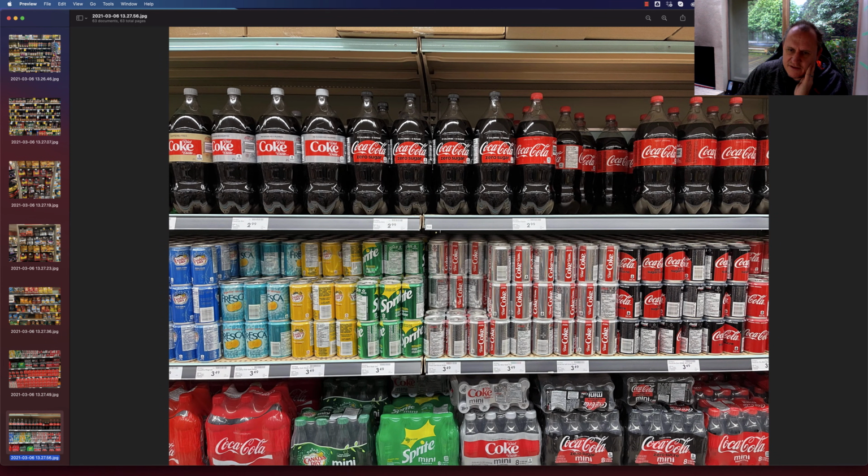Well, I guess I'm getting too used to it. Let's see, what's the big bottles here? It's $3 for 2 liters. Maybe I should actually go and do the calculation at some stage. But anyway, the cans are just so much easier. It's like, thirsty, you grab a can and off you go.